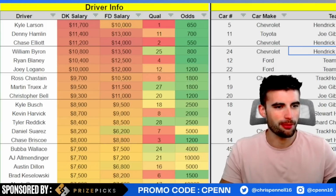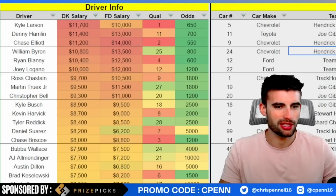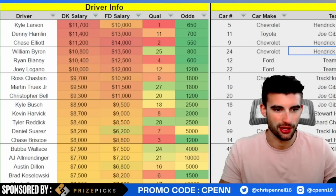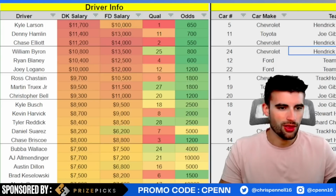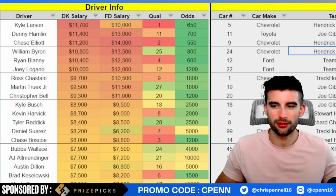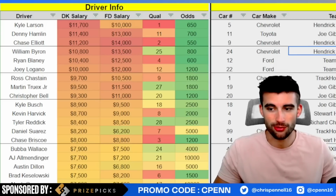But anyway, let's start up top here with Kyle Larson, $11,700. Was kind of surprised he was the most expensive driver on DraftKings this week, and over on FanDuel he was $10,000, so much better play over there in my opinion. But he qualified on the pole, which it really sucks because, look, I don't think Larson's a bad driver, obviously. You guys know I'll play Larson every single week. I played him last week, and obviously that proved to be the right decision.